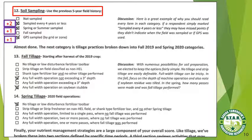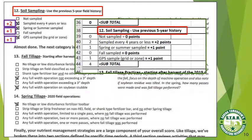Section 12 for Steve was an indication that he had soil samples taken and tested every 4 years or less for that field, using GPS for the locations. If the participant pulled the samples but used GPS for the locations, that still counts. The score sheet will be marked appropriately, and the auto sum will be 4 points. If the not sampled is checked, there would be 0 points for the entire section.